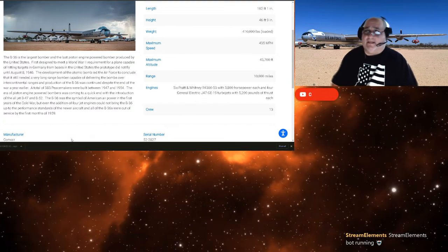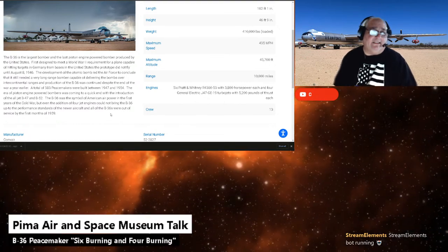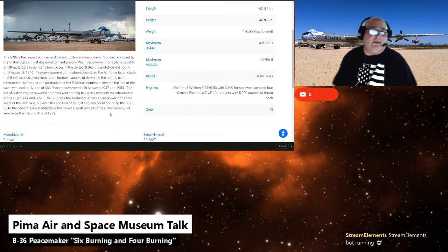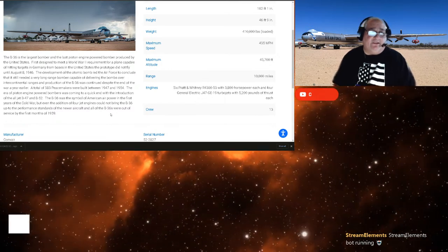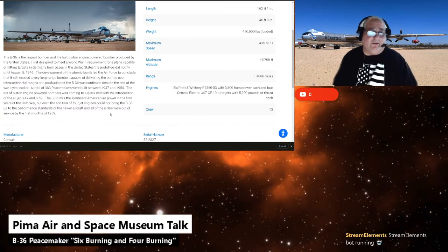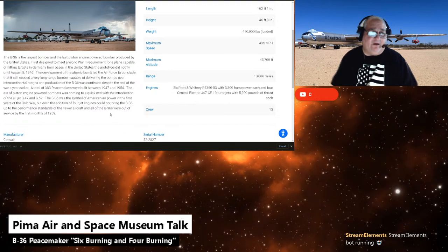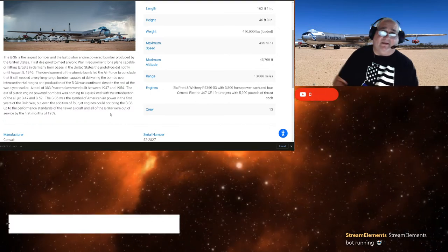And basically when they developed the atomic bomb, they still needed a very long-range bomber, needing to deliver the bombs over worldwide ranges. The production of the B-36 was continued despite the end of the war a year earlier. A total of 383 Peacemakers were built between 1947 and 1954. Piston engine powered bombers were coming to a quick end with the introduction of the jet, of course the B-52 and the B-47.